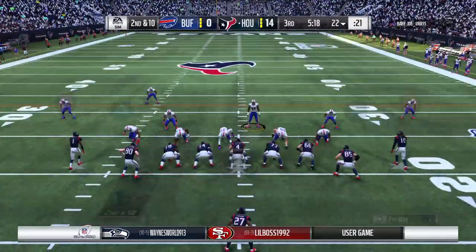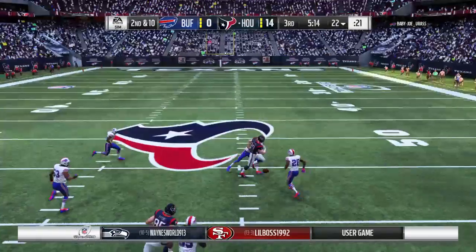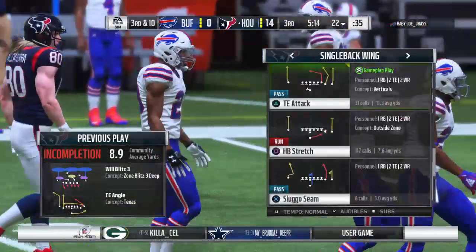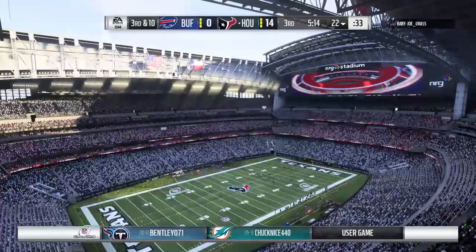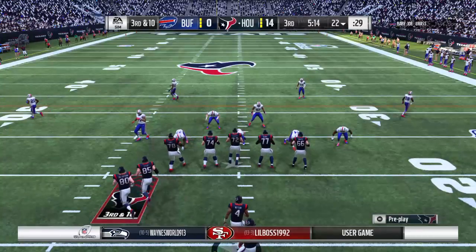Throwing again is Watson. And that's going to be incomplete. As tight ends go, he might not provide the super flashy plays very often, but he's pretty reliable, usually an excellent target, and normally catches what's thrown to him, but he didn't on that play. Now they face a 3rd and 10 after back-to-back incompletions.